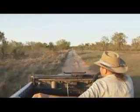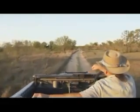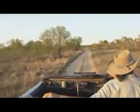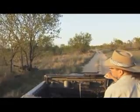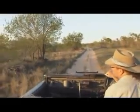Trying to think, red-headed rock agama. Where does the... We do get... oh, look, there's... I haven't got my list, I can't say what it is. One of our summer visitors from Central Africa.